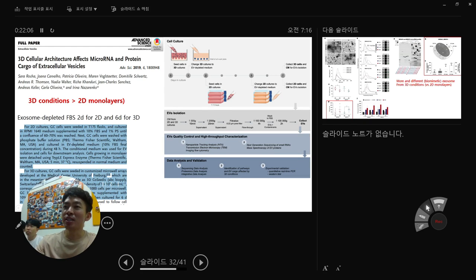And then it's a little bit different from before. Previously, I mentioned biogenesis using the transfection method, and how they load some siRNA or enzyme into the EV. In this manner, they want to show that 3D cellular architecture affects the microRNA or protein cargo of EV. So simply, they want to say the 3D condition is better than the 2D monolayer for fabricating good exosomes.